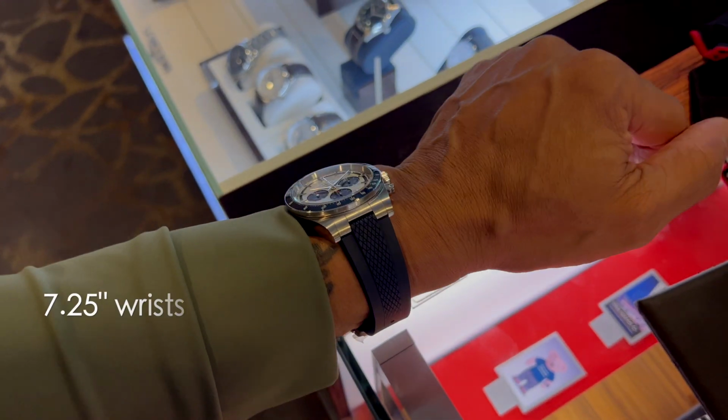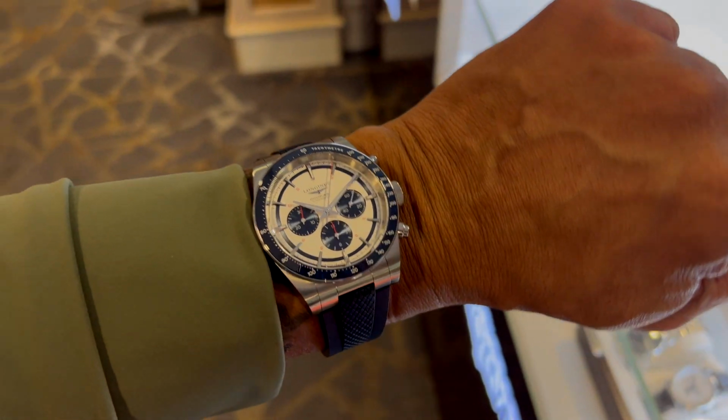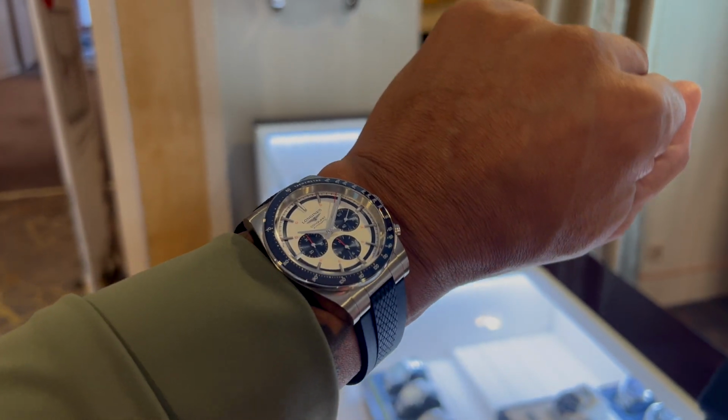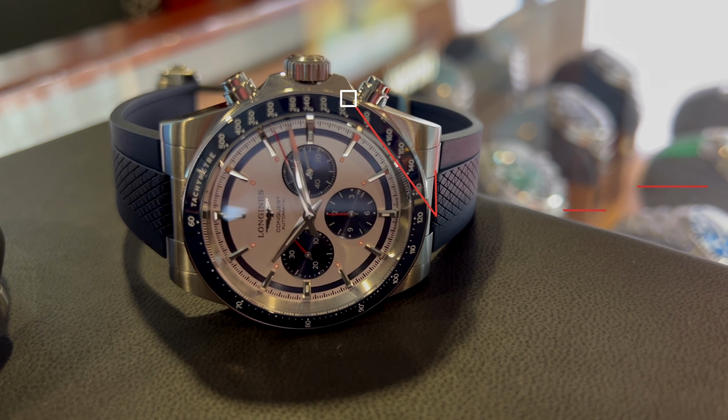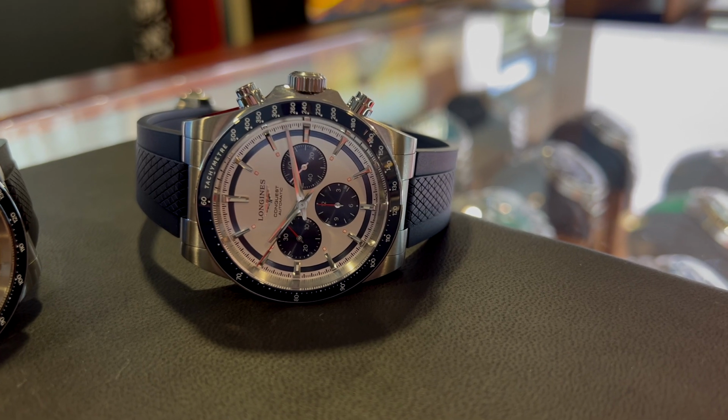Thanks to Tahir from Tradewinds at the duty-free shop on board, we were taken care of. I was able to have it hands-on. I wore it for a bit, inside and outside. I mean, this beauty is a 42mm stainless steel system with a sporty design. Nice lines, short lugs, built-in crown guards, steel pushers, and a signed crown.